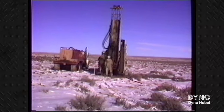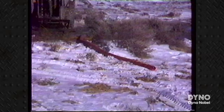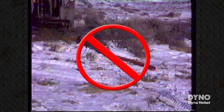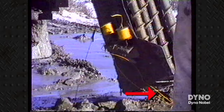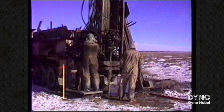This home video caught two workers in what could have been a deadly situation. As you can see, they've loaded the detonators into the cartridges. The lead wires go up to the spools, which are resting right on the drill rig. Stray electric current discharge from the rig could have blasted them out of this picture.